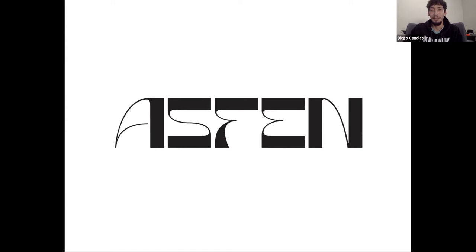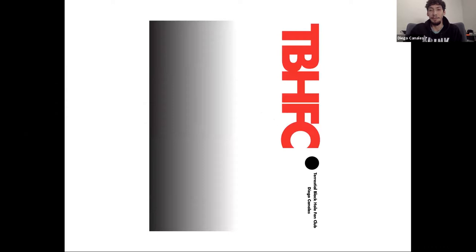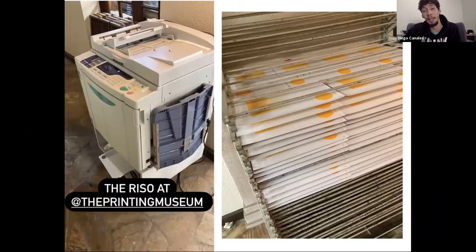So a huge difference from what I have now to what I had before. This is the single color Riso that we had at the printing museum. We now do have a two color Riso. The single color Riso was pretty interesting because it felt like I was screen printing.